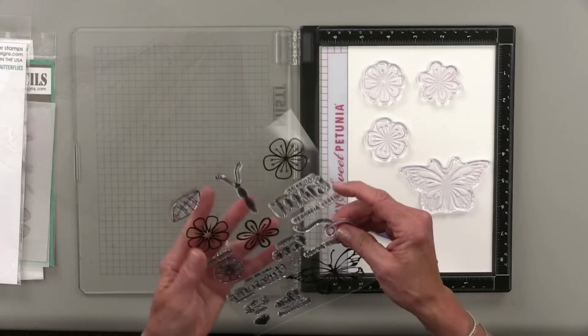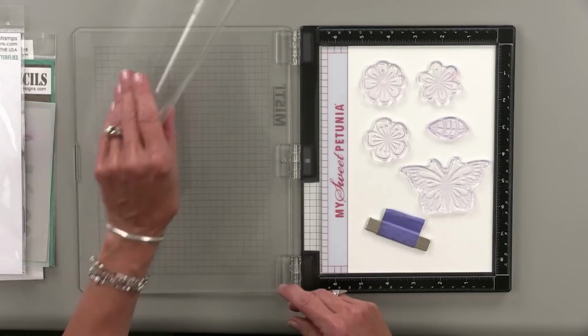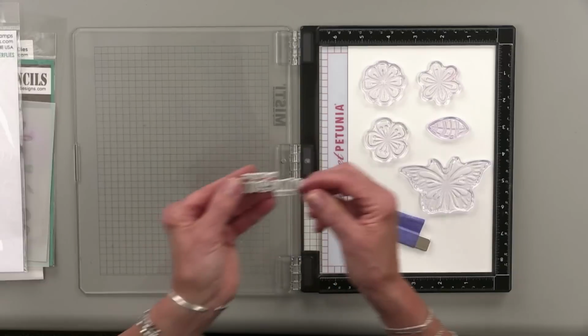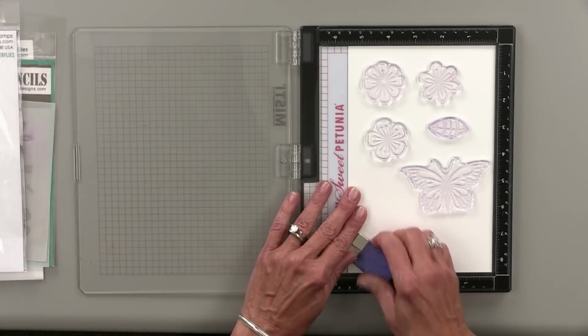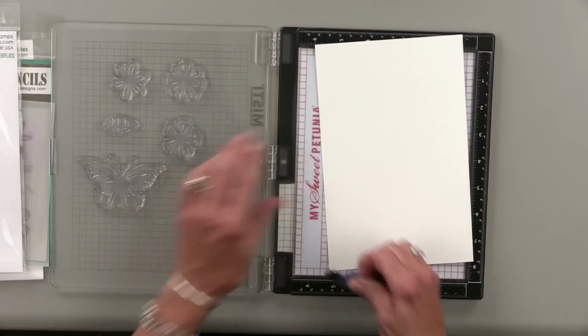And I'm going to stamp the leaf. So all of those. Now, I already stamped and cut my greetings, so I think I'm just going to use this one for the card, especially because I have a lot of other die cutting and stuff to do, so I don't want to really waste too much time with that. And it's not like you guys haven't seen me stamp and cut a greeting before.